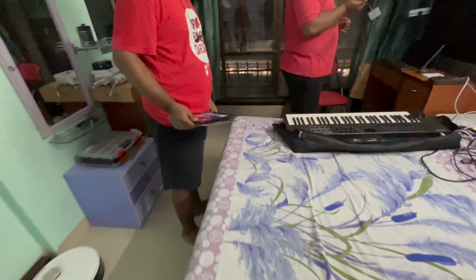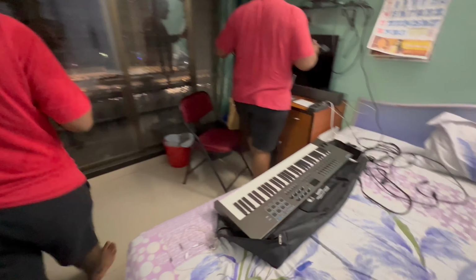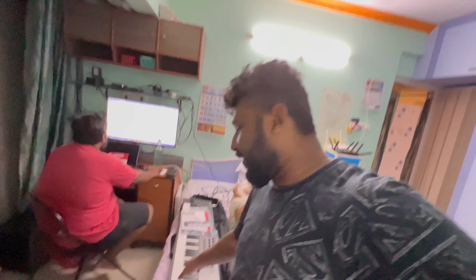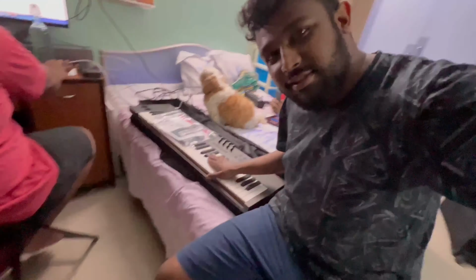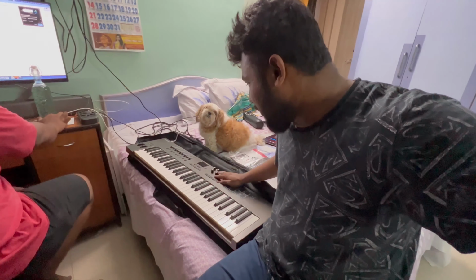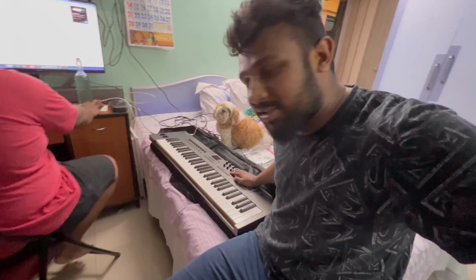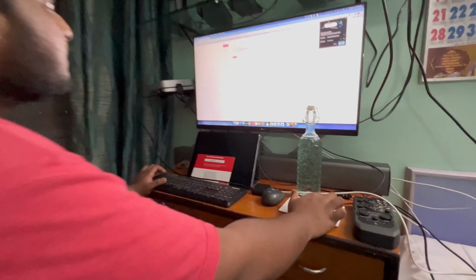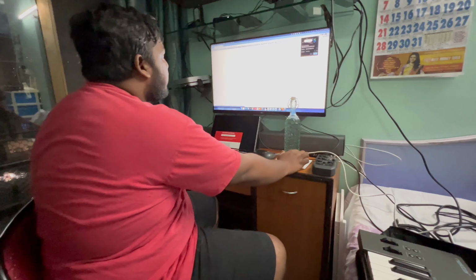Alright, so setting up the new keyboard. Basically what we're gonna do is set it up. Joyson usually loves doing all this, and I don't. I play this side of the keys, and Joyson plays this side of the keys. Over here, I have control over this too, but Joyson will be playing this side of the keys. And yeah, our tiny setup, our temporary setup.